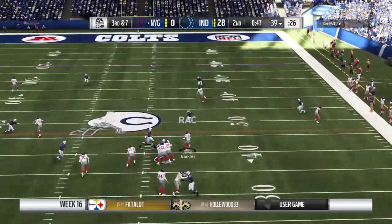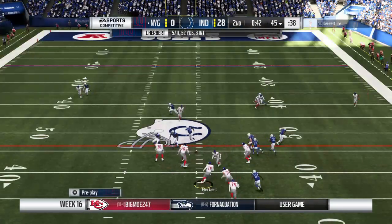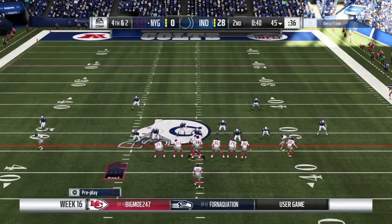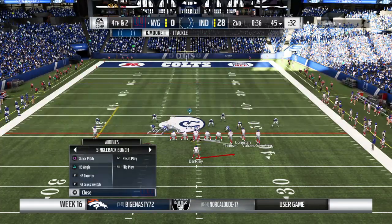He'll drop to throw. Now he'll dump it underneath to his running back, complete. And he'll be brought down right at the 45-yard line. 6 yards on the pickup, and that's going to make it 4th down.